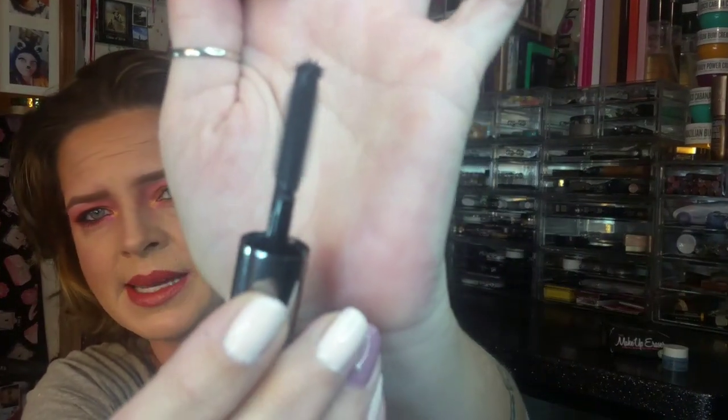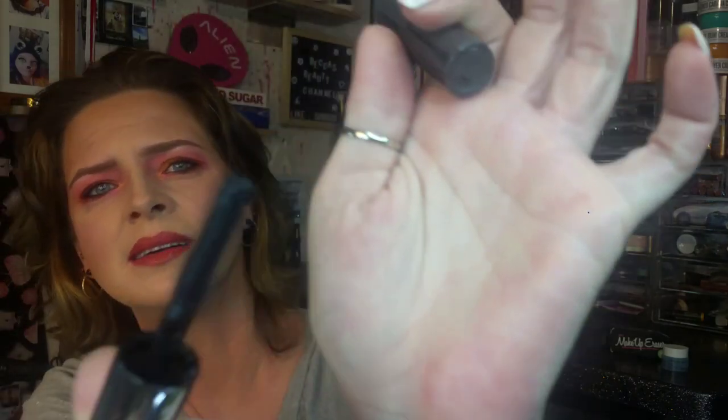And it does have a super pointy, spiky brush. And it also has the little ball tip, which I like, to get those fine little inner eyelashes I seem to have trouble with. And this is in black. So, mascara. The next thing we have is from Cargo.